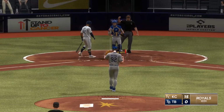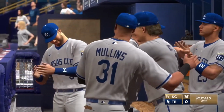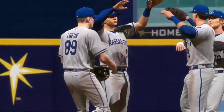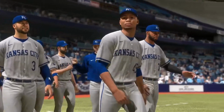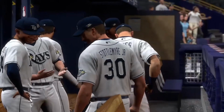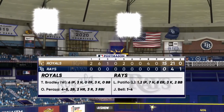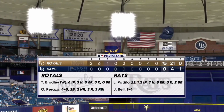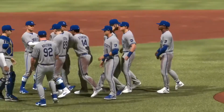And finally, we turn to Nick Nastrini to get the final 3 outs, and he strikes out Jonathan Aranda for out number 3, and that is going to be a Royals commanding victory, 15-0 over the Rays here in Game 4. A very impressive showing on both sides for us. 15 runs on 21 hits, and for the Rays, we held them to 0 runs on 4 hits.